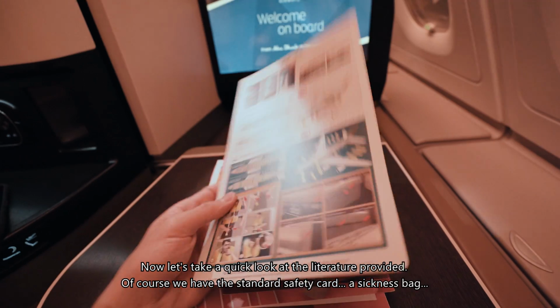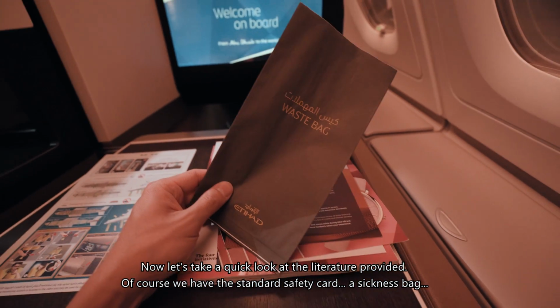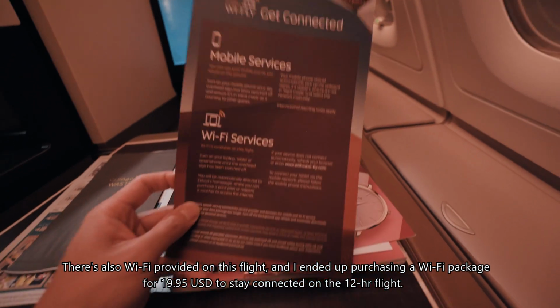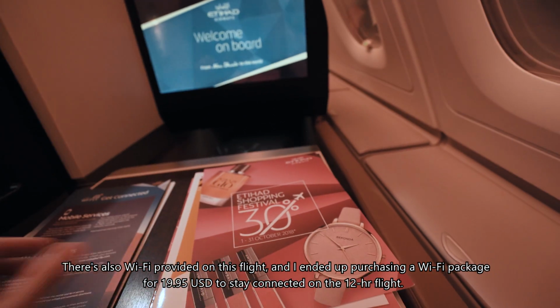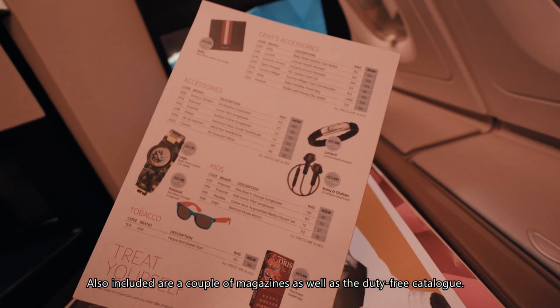Now let's take a quick look at the literature provided. Of course, we have the standard safety card, a sickness bag. There's also Wi-Fi provided on this flight, and I ended up purchasing a Wi-Fi package for $19.95 US to stay connected on the 12-hour flight. Also included are a couple of magazines, as well as a duty-free catalog.